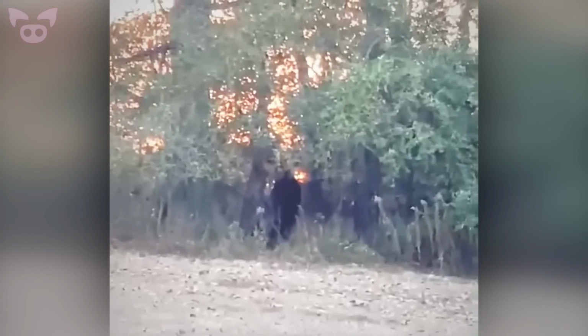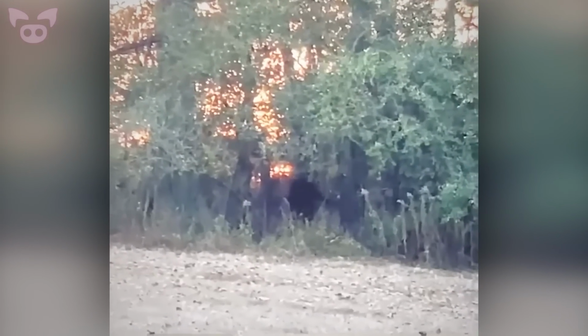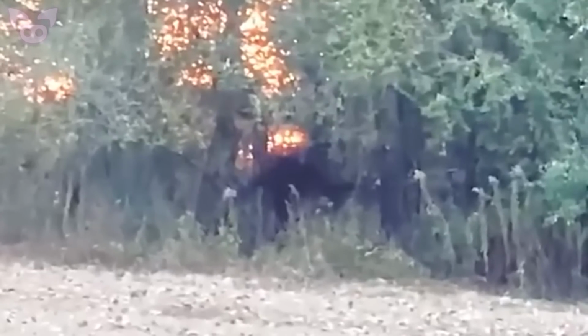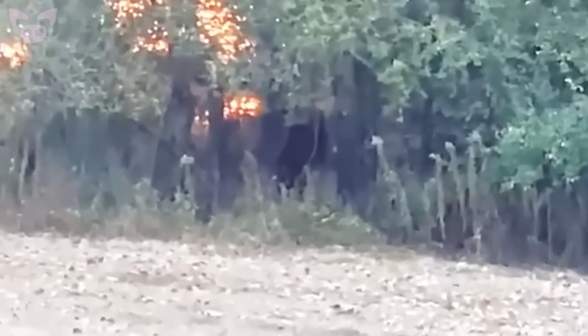At first glance, the figure looks similar to a human, but watch as it swings its arm out to grasp the tree. It has unusually long, ape-like appendages and moves around in a primal manner. This image, taken from the video, highlights the creature's disproportionately long limbs compared to its torso.